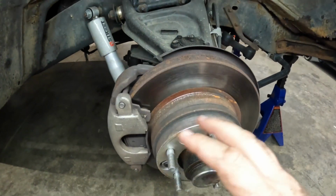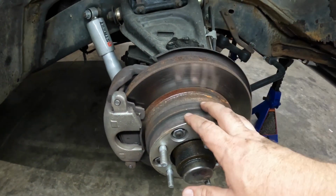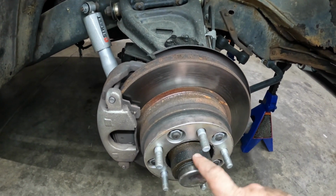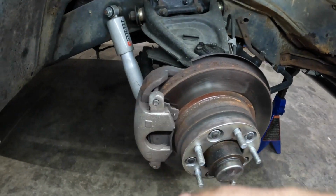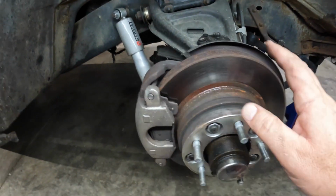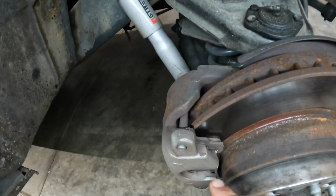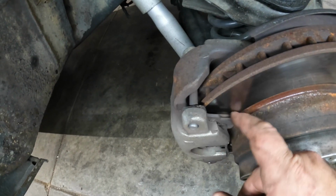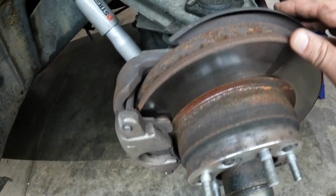But anyways, with the new spindles, I was like, all right, screw it. We're going ahead. We put new rotors on, new bearings in and out, new calipers. I mean, literally everything new. So all this stuff should be fine. And you can see my brake pad, it's still got plenty of life left. You know, they get rode pretty hard.